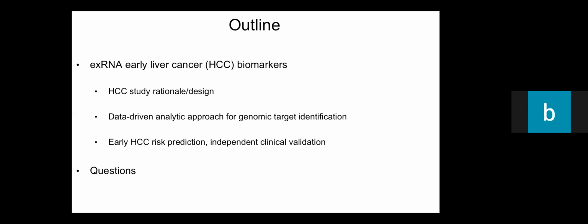Okay, so the outline is basically, I'll give you the study design, the rationale for looking at hepatocellular carcinoma, the most frequent form of liver cancer. We'll spend the most time on the data-driven analytic approach that we've developed for genomic target identification in exosomal RNA. And that'll give you a little flavor of how well it performs in an independent clinical validation study. And hopefully we'll have time for questions both now and in the panel.